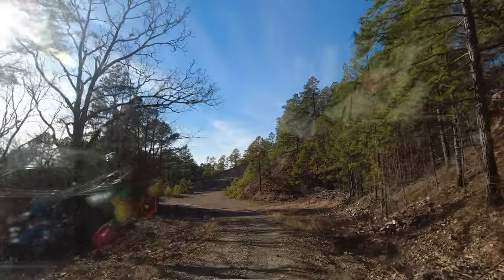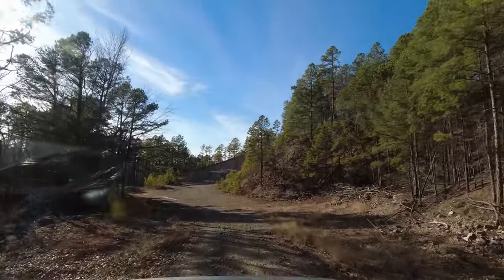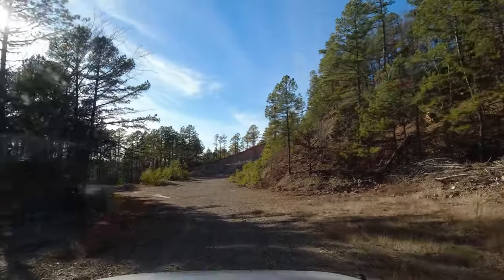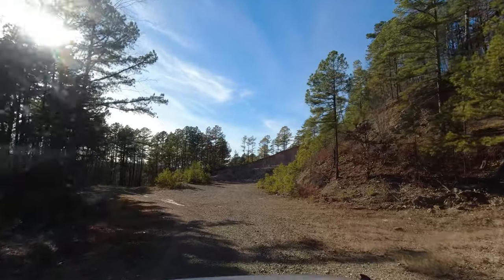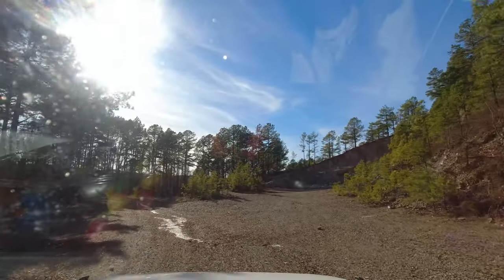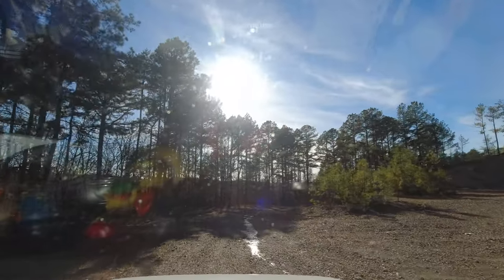I really enjoyed this drive. One thing I did notice about this side of the trails compared to the Cedar Creek trail that we were on, there was not a whole lot of trash, guys. So pack it in, pack it out. If you do camp somewhere and you see some trash and you have room, go ahead and pick that up and take it with you. But right there to the right is where that little dugout is, where it looks like somebody got some aggregate out.